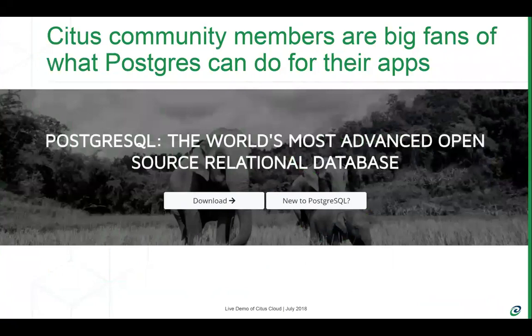We at Citus are big fans of what Postgres can do for people and for their application. Postgres has grown to be one of the most popular open source relational databases in the world, and for good reason. A lot of our customers are currently using Postgres and want to learn whether they can use it for higher throughput workloads, higher performance workloads, and larger data sizes, which is why we've built our entire database product on top of Postgres.